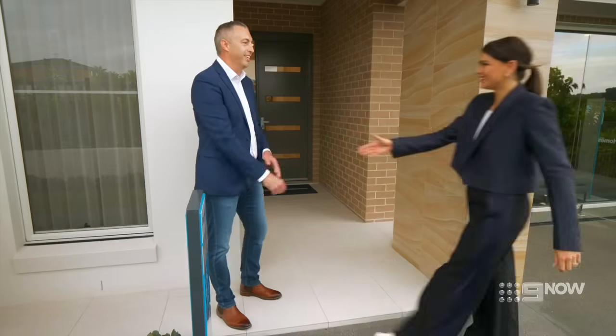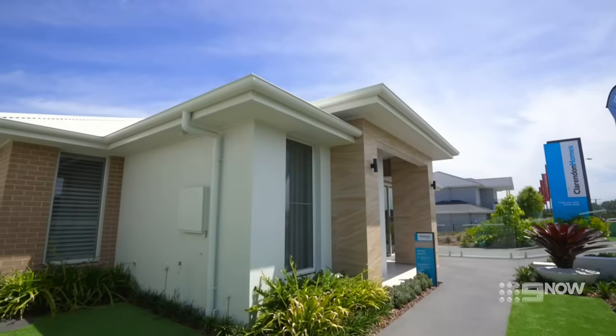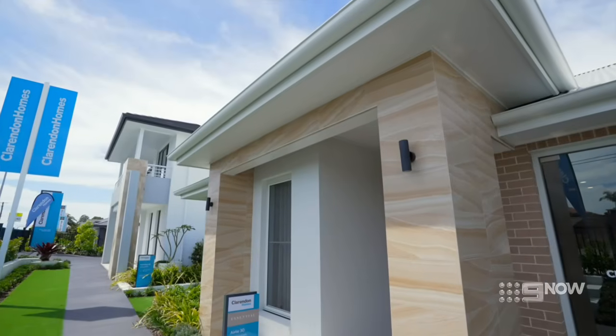Ryan, how are you? Hi there, nice to meet you. Thank you for having me here. This looks awesome. Yeah, it's a great little single-storey home. The first thing I noticed is a lovely sort of contemporary coastal facade. Yeah, that's right. So this home's a single-storey coastal home.